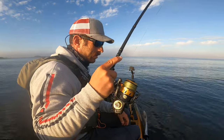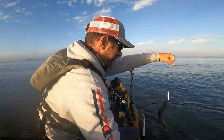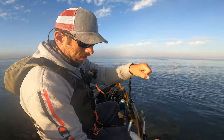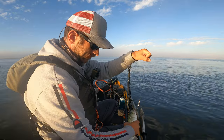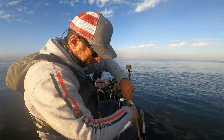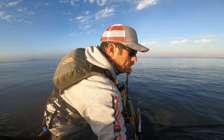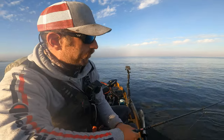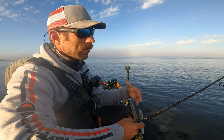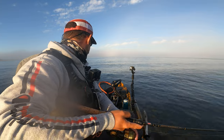Small bluefish. It's drum we're feeding under these guys for sure. It's funny the amount of times you find predators like striped bass and drum under bluefish, because they're feeding on the scraps. Perhaps the stripers are pushing up the main forage.